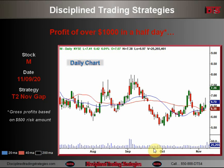Here is the daily chart of M. When I pick these, I always let you know why. I try to pick good little educational topics, things that really fall into place in terms of what I like to do. This was not the best trade this week at all. My best trade was MPC short Thursday around 11:30. You can check out the chart. There was a 4R target.